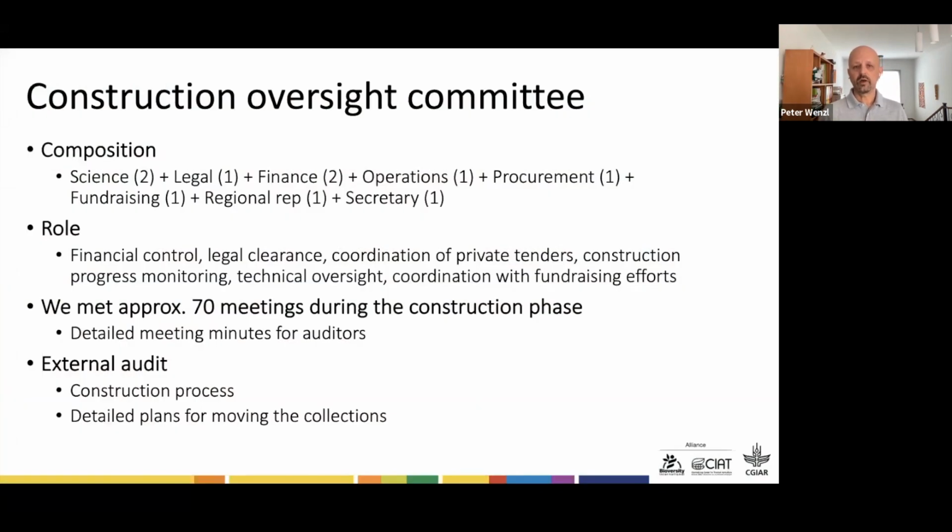The construction was overseen by an oversight committee that was composed of two science members, myself and Joe Tome, who is leading the organizational unit in which the Genebank is operating. And the legal office was part of that, finance, operations, procurement, the fundraising team, a regional representative, and the secretary taking all the notes. Our role was to basically provide oversight in all of these different areas and coordinate, and that was very important, between the legal, the financial, and the technical aspects. We met more or less 70 times during the construction phase, so it was quite intense.